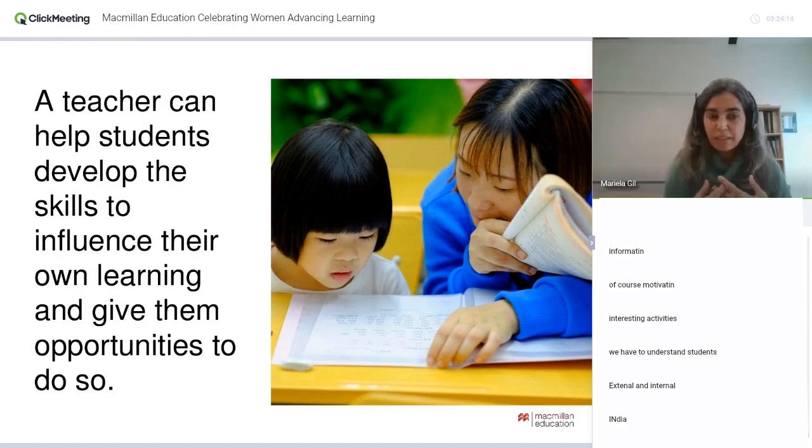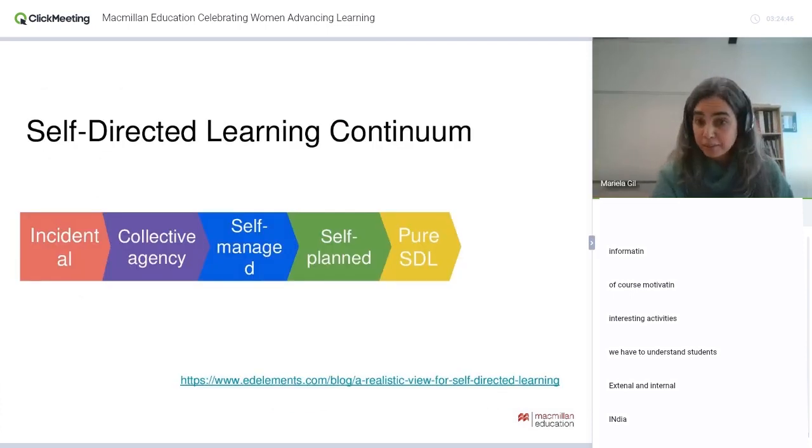Now, in this talk, I'm always going to be talking about students and teachers. So for a teacher, what does this mean? A teacher can help students to develop the skills to influence their own learning. But that's not enough. They also need to give opportunities to do so. Because if we make all the decisions and we control every last moment of the lesson, there may not be enough space for them to practice those skills. Hopefully that's making sense.